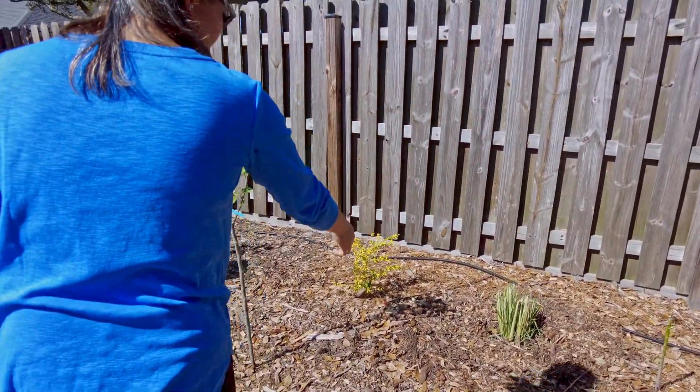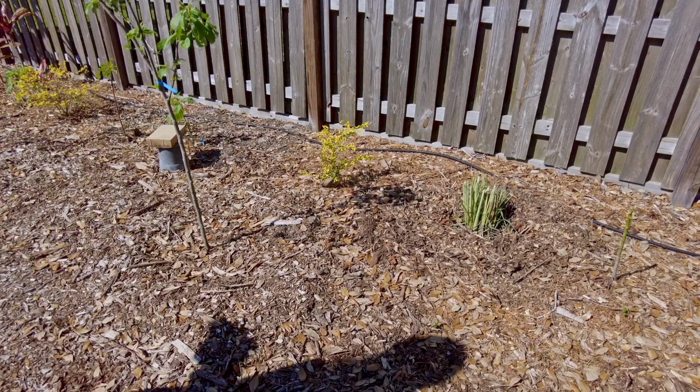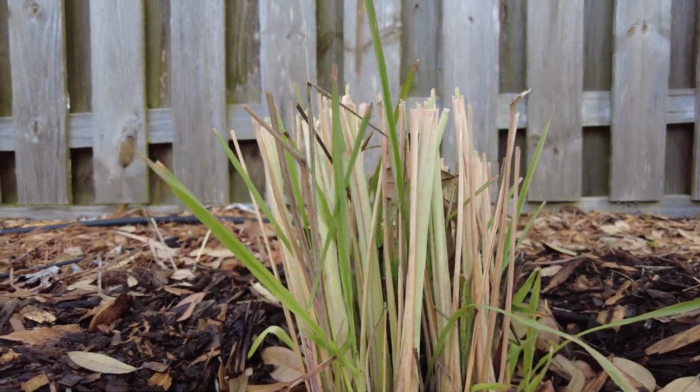And that is our lemongrass. I would say that's probably part of the herbaceous layer. And that just got planted a couple days ago.